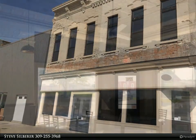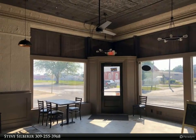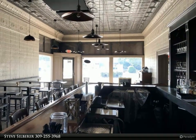In 2015, 3 buildings in downtown Bushnell started a long journey of restoration. Walls and floors were restored to their original wood, tile and tin to make this property one of the most talked about venues in the area and now available for sale.